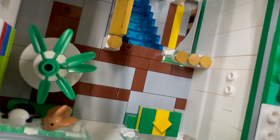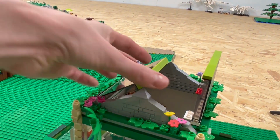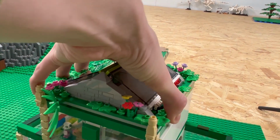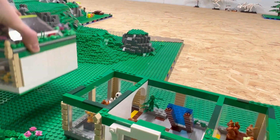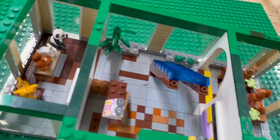And then there's some nice things in the display window there, and that all hinges up so you can get access into it. And then this whole top of the gift shop comes off. So I'll just lift that off. And then you can see into the bottom of it.